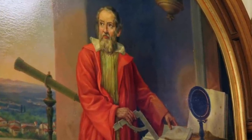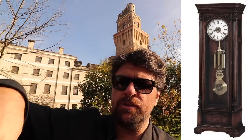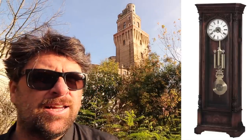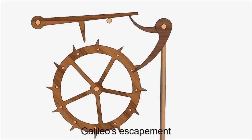If you take a look at a grandfather clock, one of those large clocks that you see in a big old house, you'll see that underneath the clock itself, way down in the body of the clock, there is a big heavy pendulum. Well, that's thanks to Galileo. He figured out that if you connected the pendulum to the escapement, it would help keep accurate time, and in fact it improved the accuracy of timekeeping by leaps and bounds.